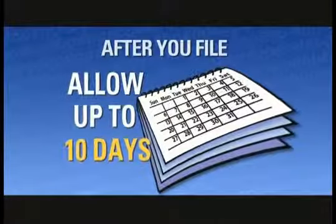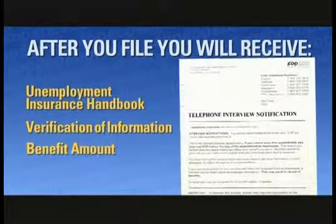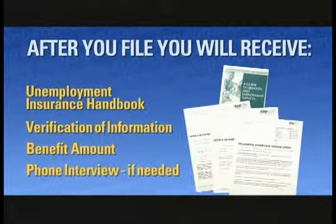After you file, please allow 10 days for processing. You should receive some items in the mail, including an unemployment insurance handbook that provides a great deal of helpful information about unemployment benefits, your rights, and responsibilities. A verification of the details you're reporting to us, the benefit amount you could be eligible for, and if there are any eligibility issues associated with your claim, you will also receive a notice of a scheduled phone interview so we can get some further information from you.